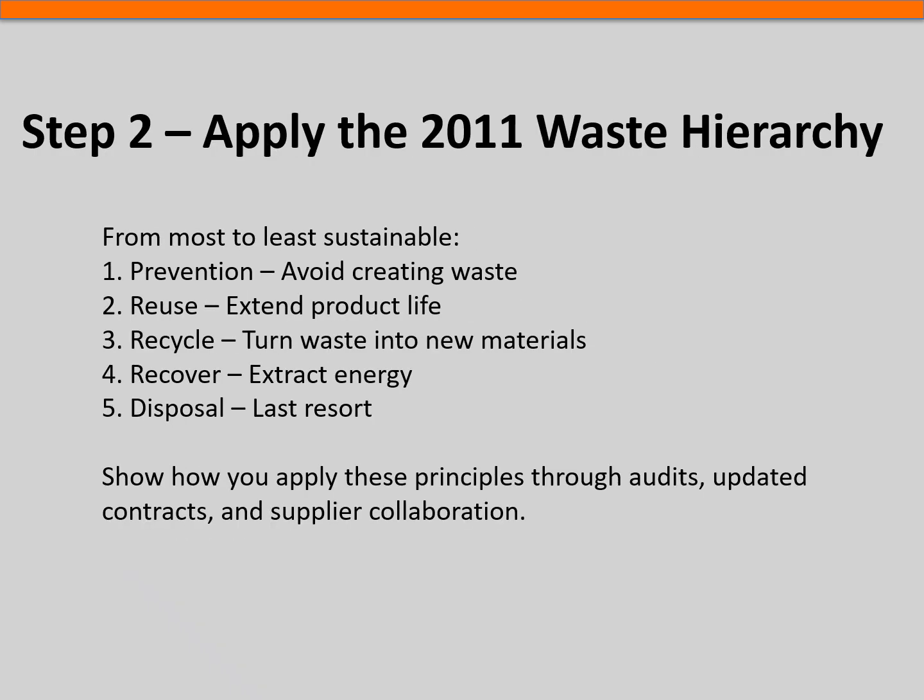The second step is applying the waste hierarchy, which prioritizes waste handling from most to least sustainable. Obviously, the preference is on adopting systems that are more sustainable and have minimal, or in the best case, zero impact on the environment. It starts with prevention, so avoiding the waste altogether. That would come back to initial manufacturing processes, looking at what materials you're using. Are there alternate materials available? From prevention, we go into reuse, recycle, recover, which would be energy from waste.